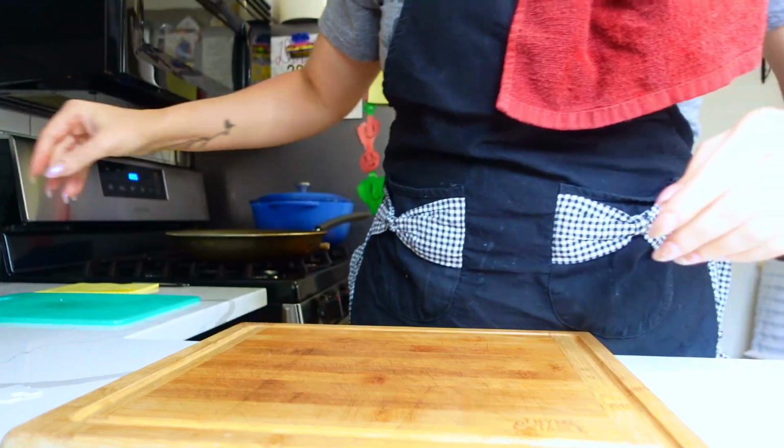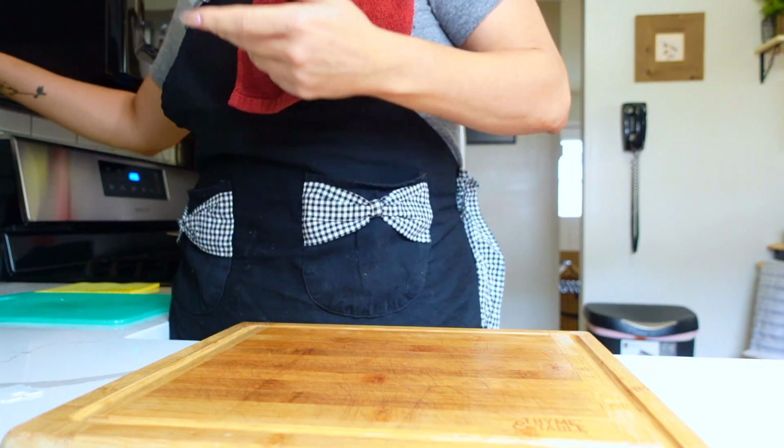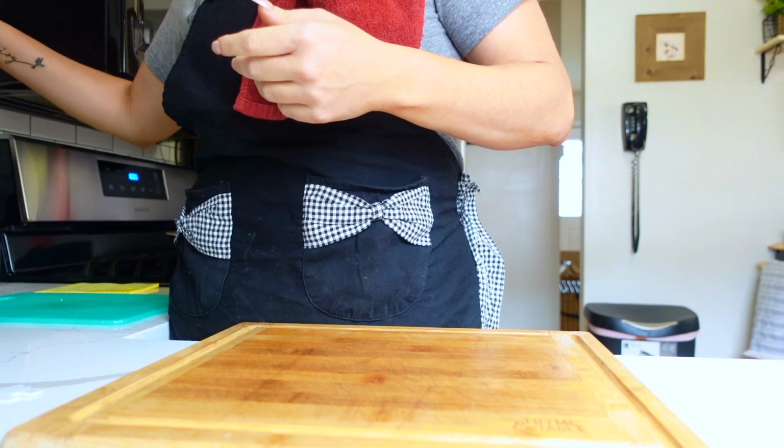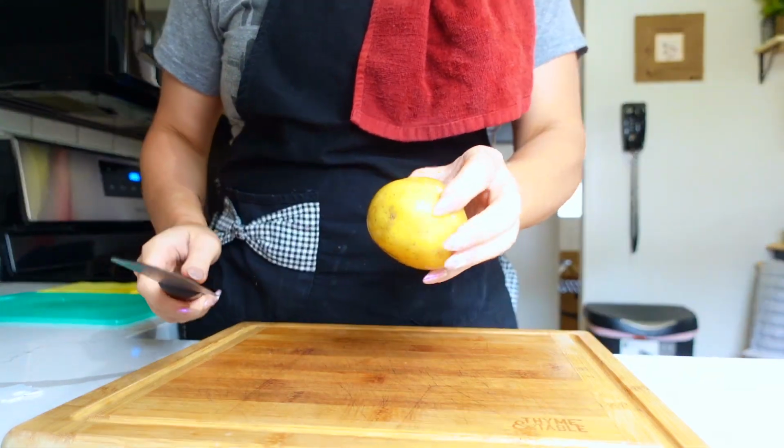Leo is critiquing my tripod. My tripod, if you're wondering, is an upside down coffee mug. I do have tripods, I have lots. Probably hundreds of dollars, probably close to thousands of dollars in tripods. Yeah, but whatever.